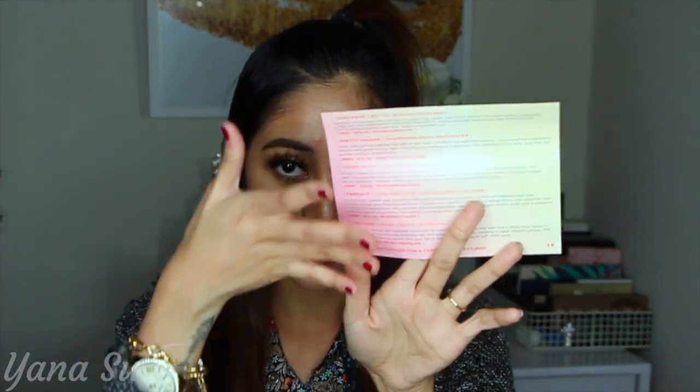Anyway, so for this month's theme, let me prepare the box. So this is the box right here, and I'm gonna pull the, whoops. So it says here Afterglow. So this is the card, and it says Afterglow, but behind it, it stated all of the products that I received as well as the description and their prices.